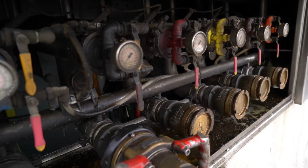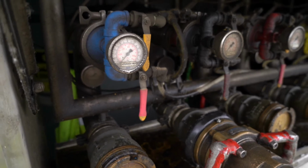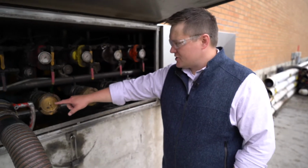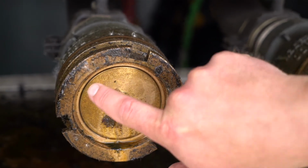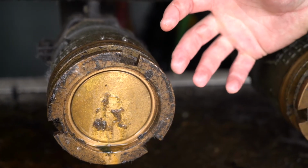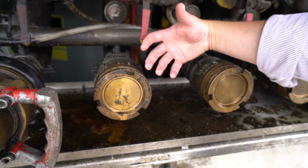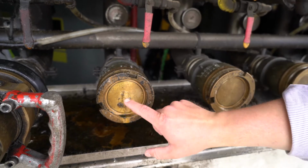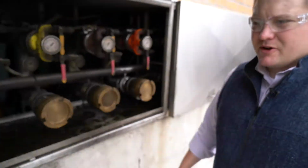Then we utilize dry lock fittings wherever we can to make sure that we don't have leaks at our connection points. These fittings are special in that they have a spring-loaded mechanism behind them. This plate actually goes backwards and allows fluid to come in or out, and then once we unhook the line, that spring mechanism pulls the plate forward and seals the valve so that we don't have any drips or leakage.